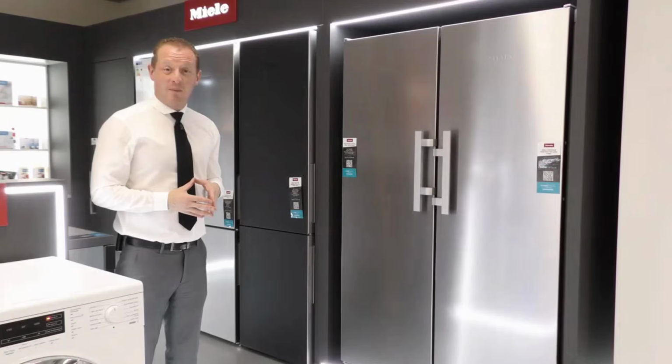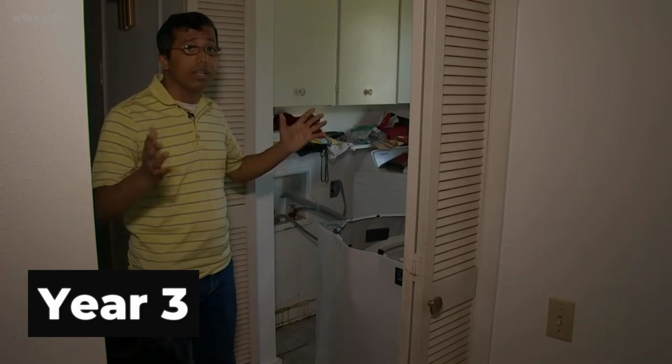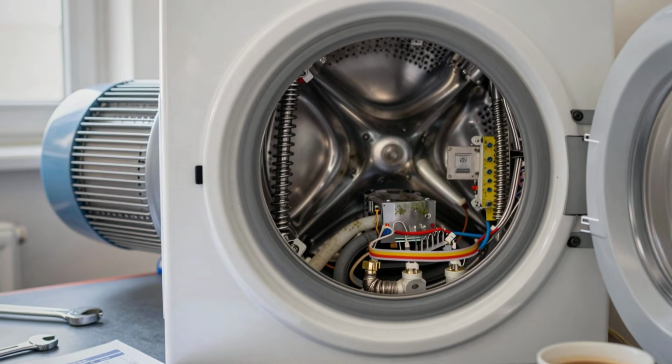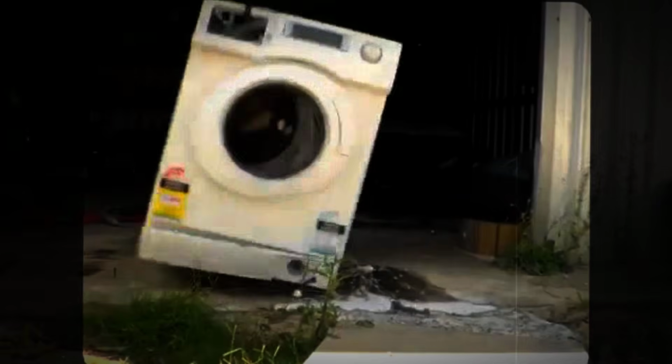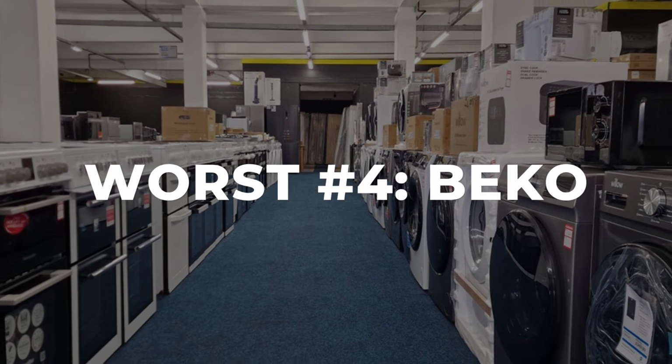Closing verdict: it looks premium and it is priced premium. After the 3rd year it frequently stops performing premium. The technology is impressive, the longevity is not. Worst number 4, Beko.